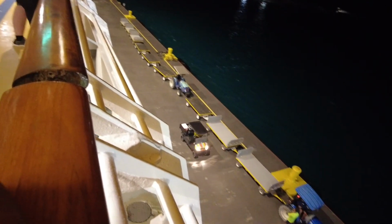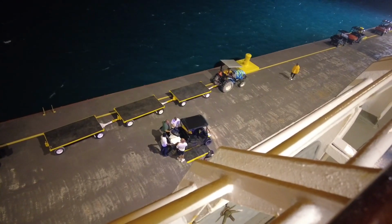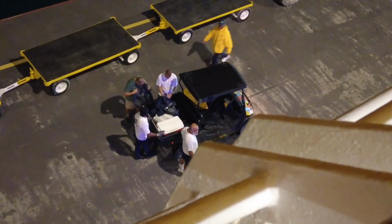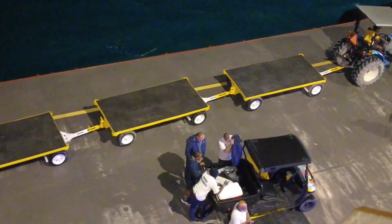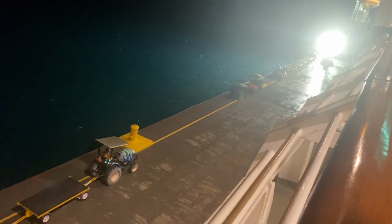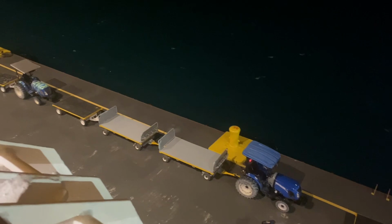Here comes the car with some raincoats for the workers since it's still raining pretty hard outside. We are still waiting for them to open up so they can start offloading. So here we are docked in Labadee at almost midnight, and we are waiting for the provisions to start coming off the ship to help out the people on the peninsula, Labadee.